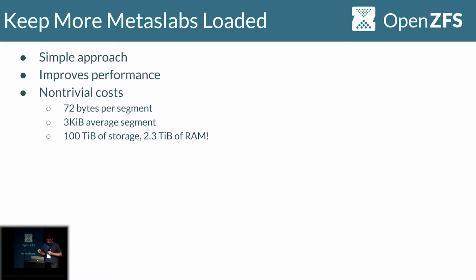But there's a very real cost, which is that when you have this range tree loaded in memory, I showed you the range tree structure before, each free segment, or each range seg, as I'll call them, takes 72 bytes of memory. We had some customers where their average free segment size was 3.5 kilobytes, and they had 100 terabytes of storage. And so if you try to load all of those range segments into memory for a 100 terabyte pool, it takes 2.3 terabytes of RAM. That is not a good amount of RAM. It's a very bad amount of RAM. You have other things you want to use your RAM for, like user programs and the ARC. And we didn't have any left for that.